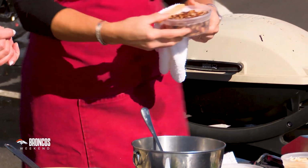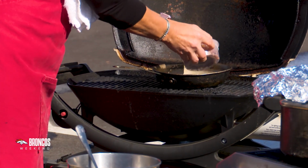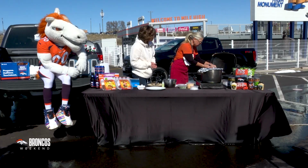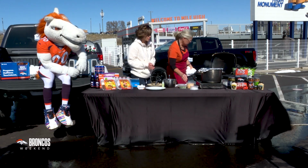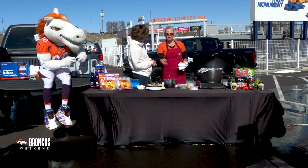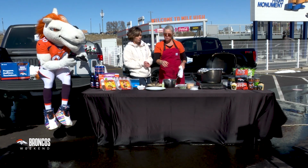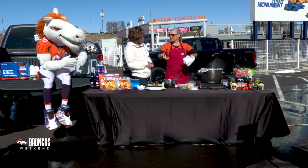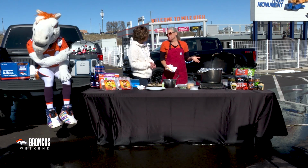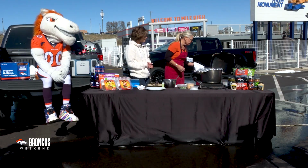I have some bacon that I partially cooked off, and I'm going to put it into our little pan that we have going on the grill here. I'm going to get that bacon just nice and hot again. When we tailgate, my husband and I always make the tater tot nachos, and we'll even just bring it in a foil pan and put the whole thing on the grill. So you don't even have to mess around with any cooking at your tailgate. Perfect. I think that's a really great way to work.